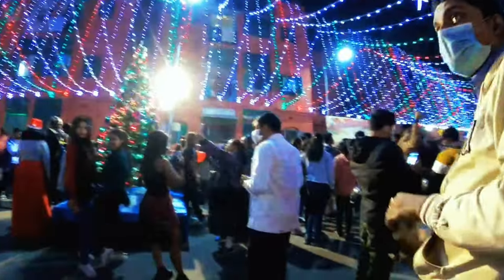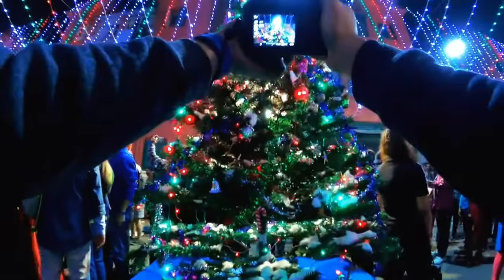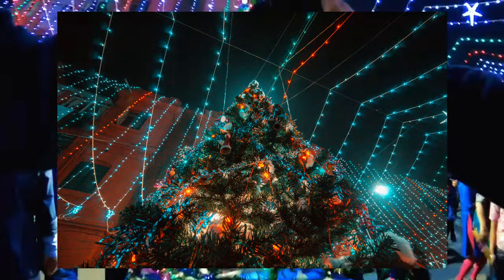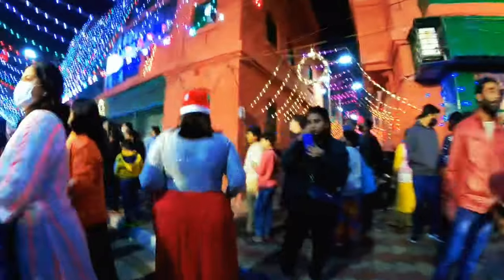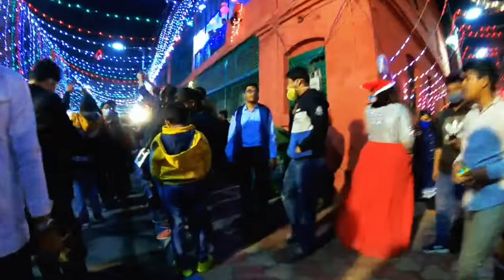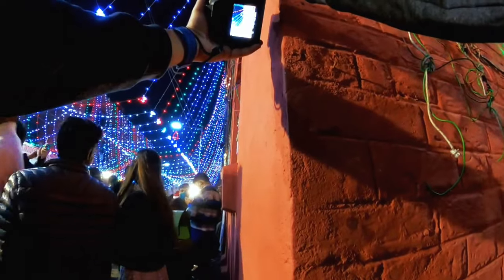Now let's get a little closer to the big Christmas tree and see. It's a nice shot from a low angle. Now I will take a shot from the wall side.